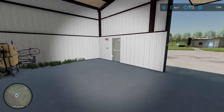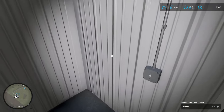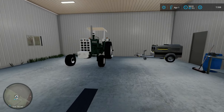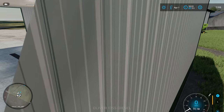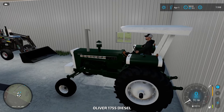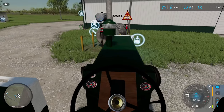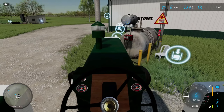And while that's charging, I'm gonna turn on the lights and go get the Oliver. Now brace yourself, guys, because this Oliver, in my opinion, is the absolute best sounding tractor in the entire game. Like, literally the best sounding tractor in the entire game. You just cannot beat that sound. It's probably always been my least fuel-efficient tractor.